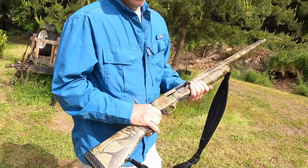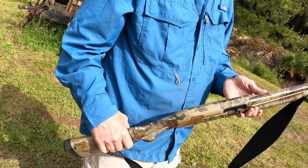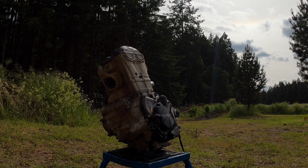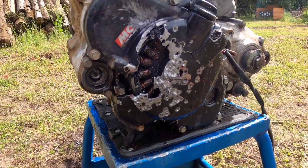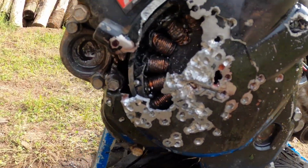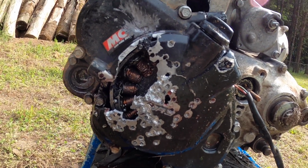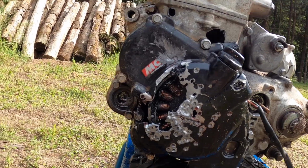Alright, what is this one? This is a Benelli 12 gauge shotgun. Well, here's the result of the 12 gauge. Absolutely destroyed the ignition cover here, so that one definitely did the most damage by far, but it didn't make it as deep. But we're gonna try a couple more shots and see what happens.